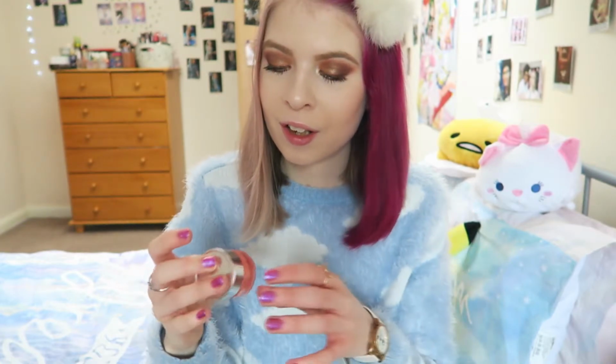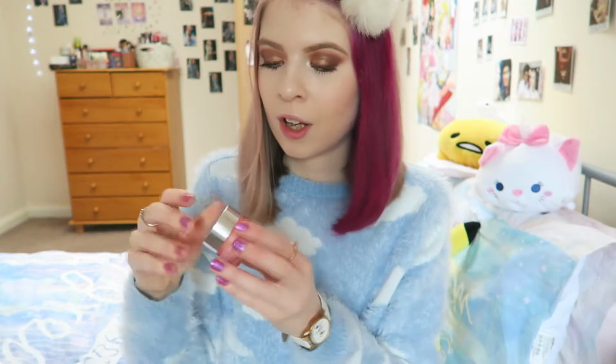I have tried a lot of different under eye creams because, as I just said, I have really bad dark circles, so I've been trying a lot of different eye creams in the hopes that it can help not necessarily eradicate, but hopefully lessen the appearance of them slightly. And this has definitely been the one I think to help with that the most.